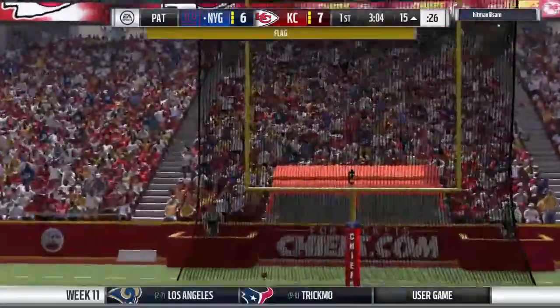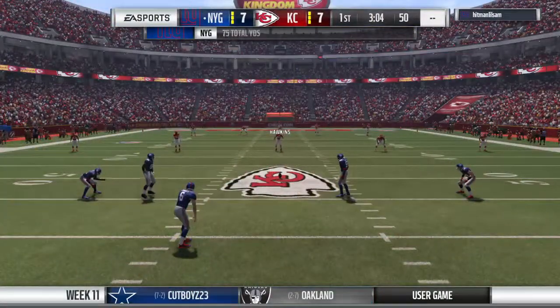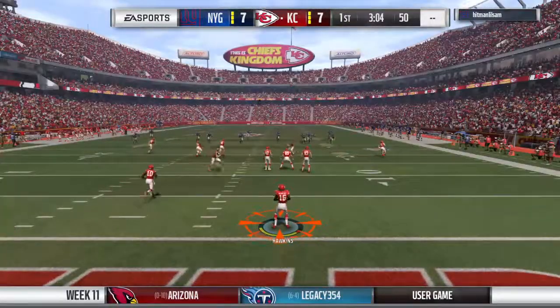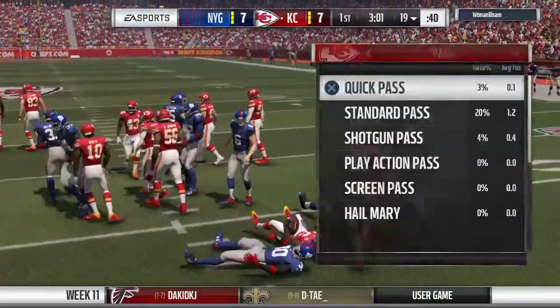It's good, and we're all tied at 7 apiece. So the flag is for roughing the kicker, a big 15-yard penalty. And I'm not sure that was the time to go all out after the kicker. Plenty of time left in this game. This will be taken in at the 1. And he'll take it back to about the 19-yard line.